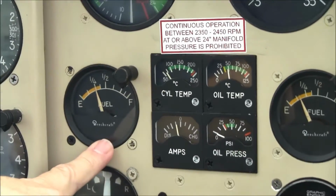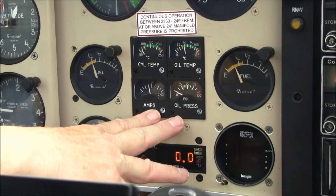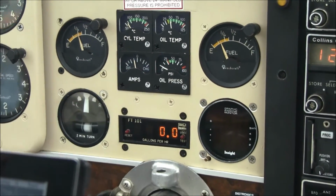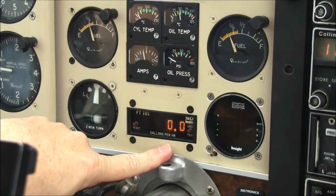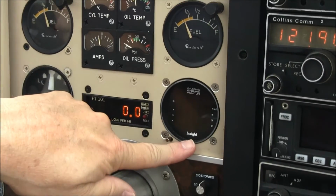Then we have your fuel gauge, all of your engine indications, cylinder head temperature, oil temperature, ammeter, and oil pressure, and then your right fuel gauge. Below this is a 2-minute turn coordinator. And then we have your FT101 digital fuel flow system. And then your Insight graphic engine monitor.